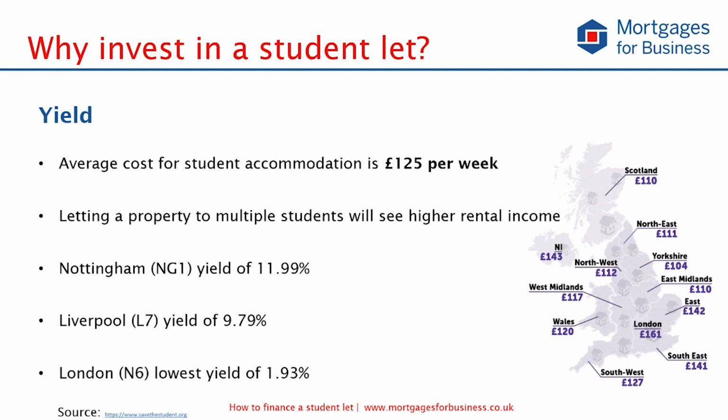Another reason that people like to invest in student lets is yield. The average cost a student pays for their accommodation is £125 per week, varying from £104 in Yorkshire to £161 a week in London. If you buy a property and let to multiple students, you tend to see a greater level of rent than if you were letting the property to a single family.